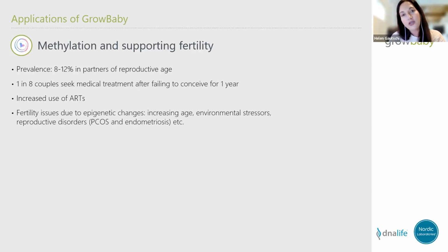And when we're looking at that increased use, we again want to make sure that everything is supported as early on as possible from a biochemical and a nutritional pathway point of view. And this can really save a lot of heartache and just make sure that everything is as healthy and that foundation is set as early on as possible. And so when we're looking at some of the reasons for fertility issues, they can be due to epigenetic changes, obviously increasing age, there's increasing oxidative stress, environmental stresses, reproductive disorders such as your PCOS or your endometriosis also contribute towards this infertility or subfertility space.